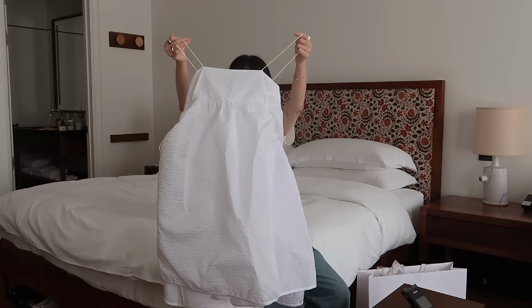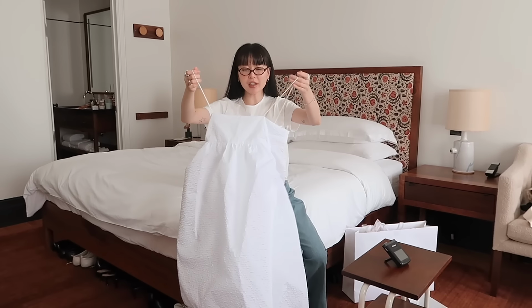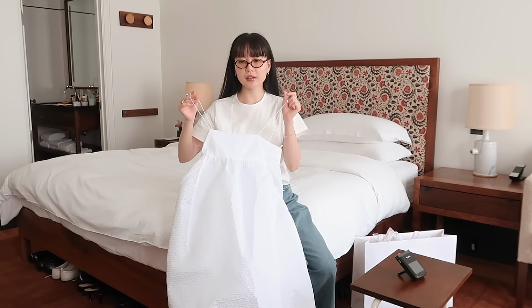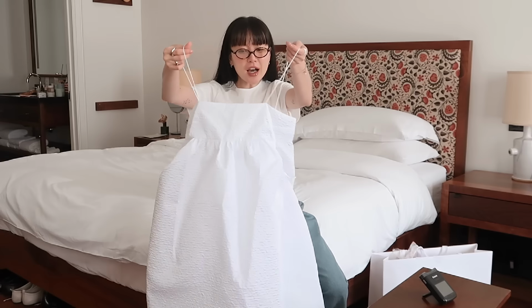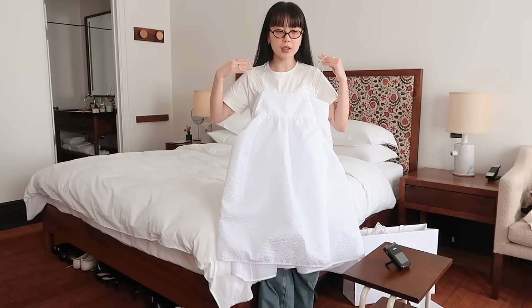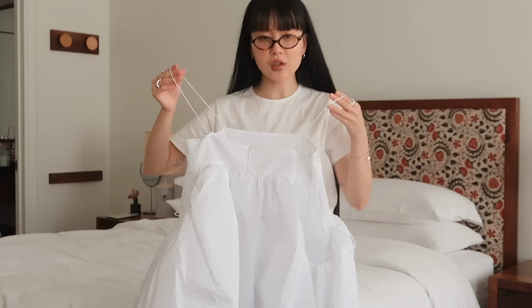I got this! This is something that I have been eyeing for the longest time, and I finally got it. And this is size 8, which was a little bit big for me, but the bigger the better because there's more volume to it. So I'm okay with it. So yeah, there are so many ways I can wear this. I can wear it as a dress, or I can wear it as a top with my denim pants. But I just hope that this strap was adjustable. Yeah, but it's not.